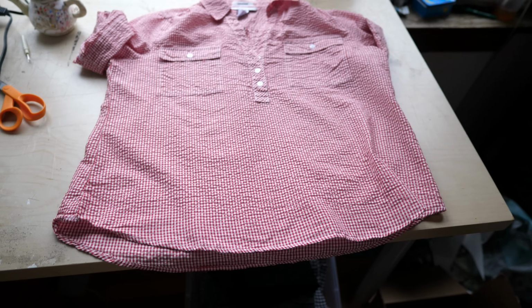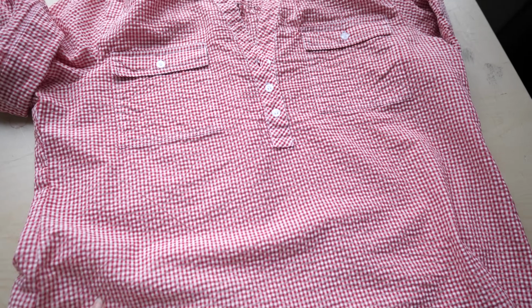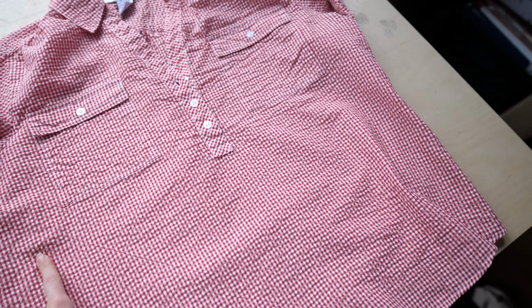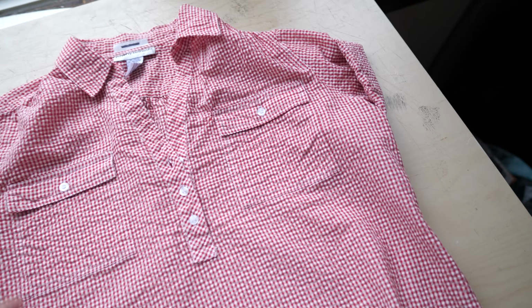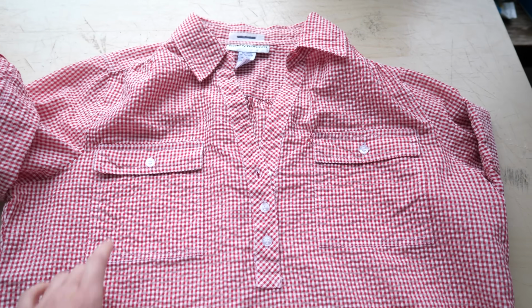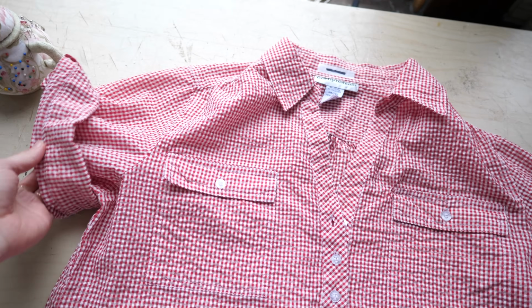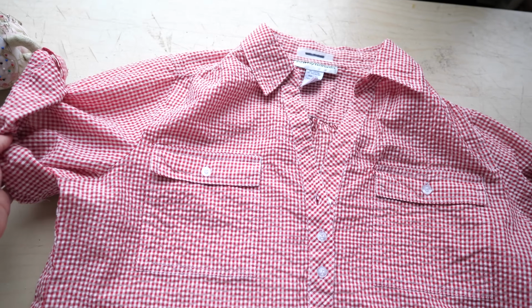Okay, first up is this shirt that I got. The gingham is adorable. It's red and white checked. Looks like a picnic on your body. I thought, ooh, you know what? I think only one pocket would be a lot cuter than two. And I think all I'm gonna do is just shorten the sleeves or just roll them up.